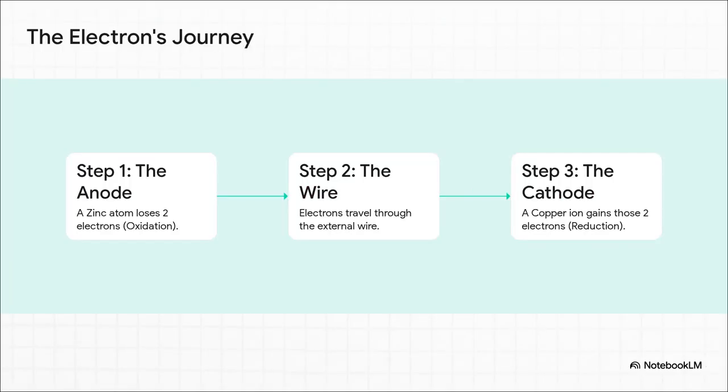Let's follow one of these electrons on its little journey, okay? It starts at the anode, where a zinc atom says, "I'm out," gives up 2 electrons, and dissolves into the liquid. Those 2 electrons then zip through the wire connecting everything, all the way over to the cathode. There, a copper ion that's just been floating around in the solution grabs those 2 electrons and turns into a solid copper atom plating onto the electrode. And that's it. That directed flow of electrons, that is an electric current.